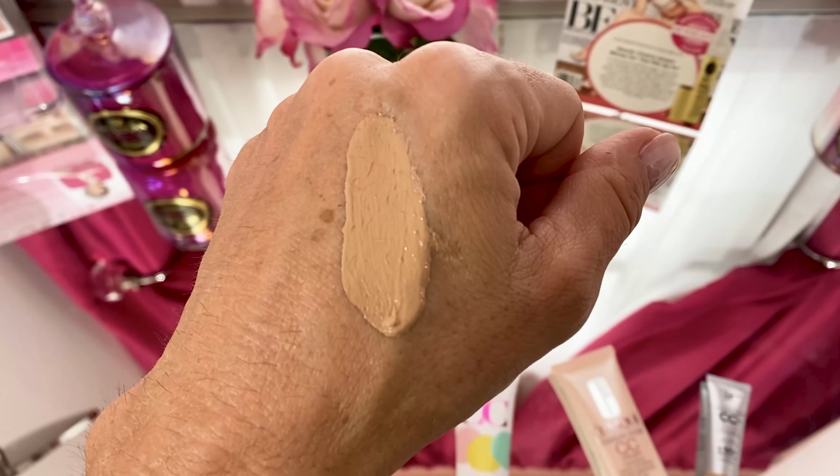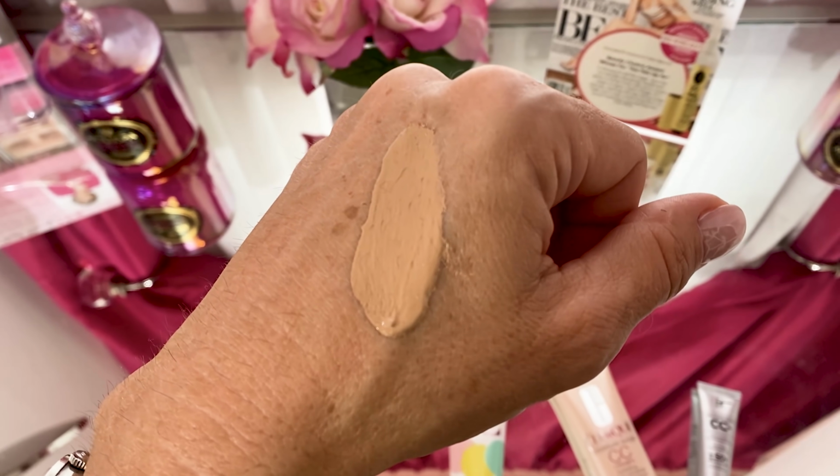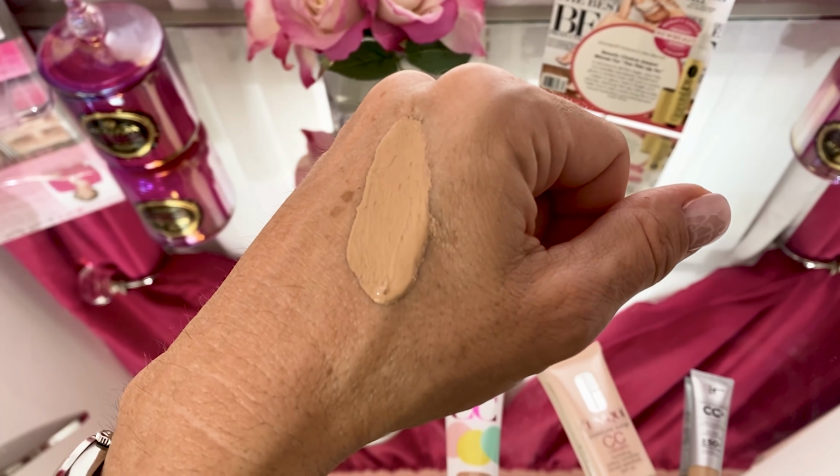Again, I feel like less is more as we age, but if you're going for real issues that you want to cover up and you need that full coverage and that makes you feel confident, then you want to find a CC cream that has full coverage. Again, still giving illumination to the skin. I like this going on my skin. I could definitely feel that this was a heavier coverage right from the very beginning, so I wasn't thrilled about that just because I don't like to have full coverage.